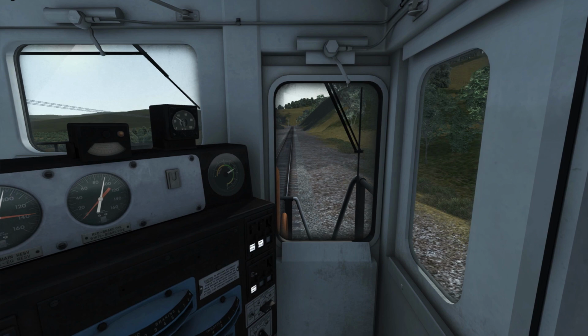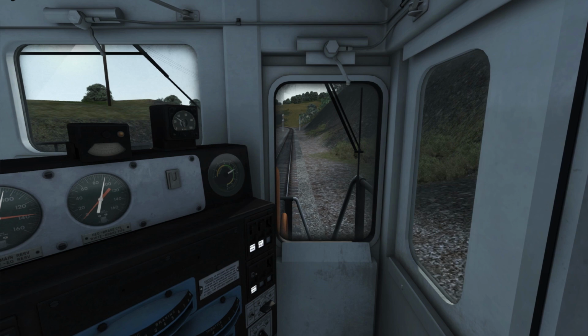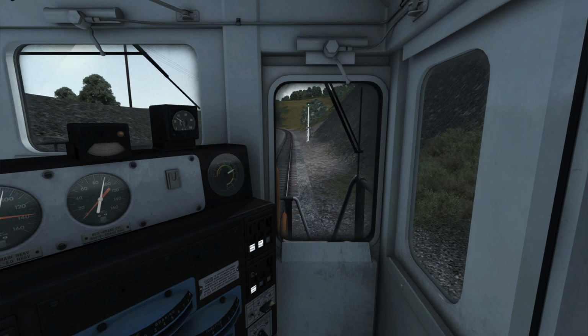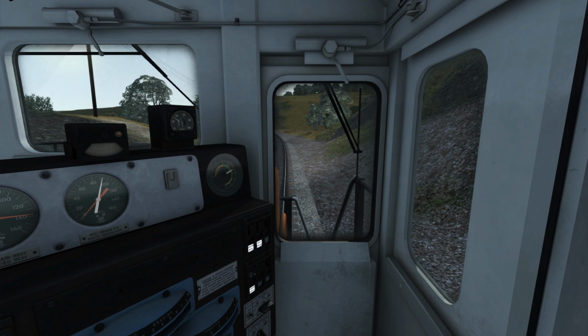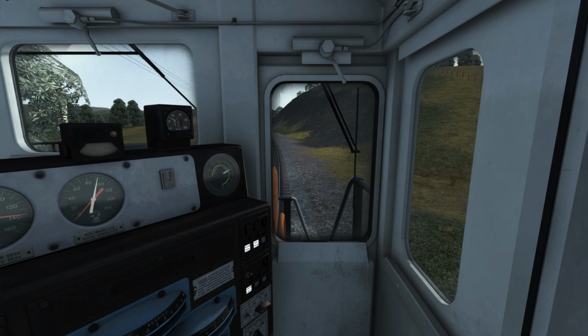I believe we are now back on the 1% grade, as it looks like our speed is falling. So unfortunately we weren't able to gather quite as much speed as I first thought, and we weren't able to get as close to 40 miles per hour as I was first expecting. We are now passing the next signal, so as already mentioned, we've now got just under 4.5 miles to go to James. And the next landmark will be the following signal, which has 2.75 miles to go to James.